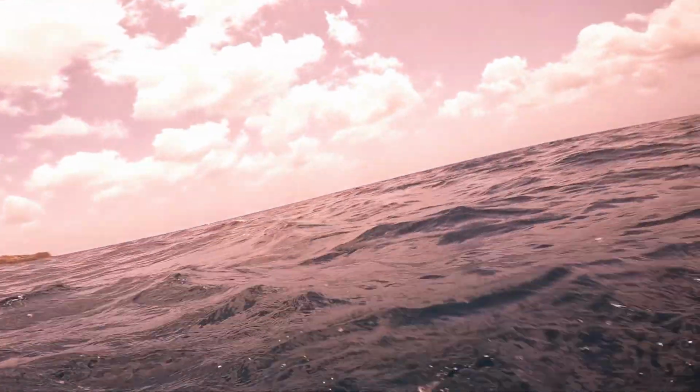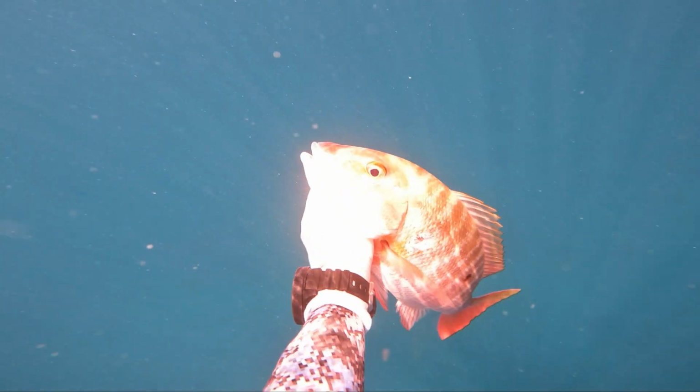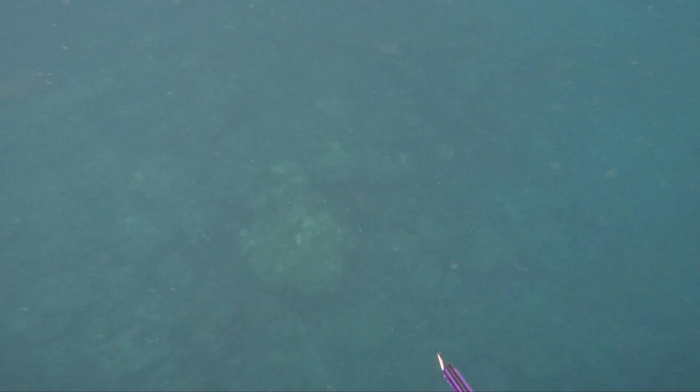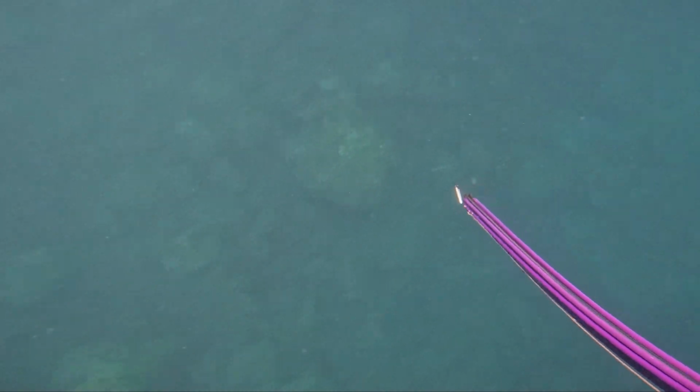Also, since that mutton was one of the first fish of the day, we had some really high hopes for this area. However, it turned out to be the only one that was in this zone. We decided to change spots, and as soon as we got there, I took this beautiful permit off camera, and from that point on, I was ready for anything.